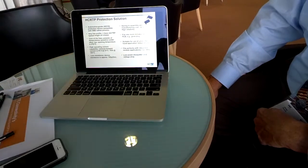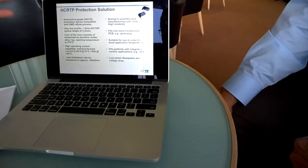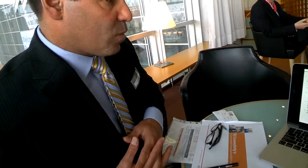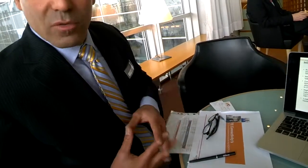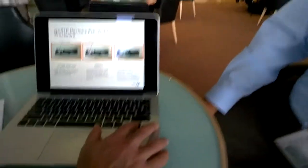And this is just the next step in our technology roadmap. What we're trying to do here is save assembly costs, with a smaller form factor, suitable for high temperature applications under the hood, and a very nice system from a high current point of view. Excellent. Okay, I see what you're seeing. I see it here. So cool.